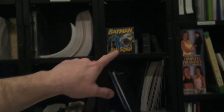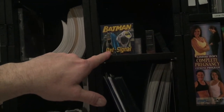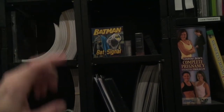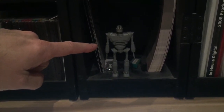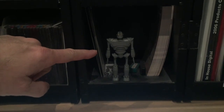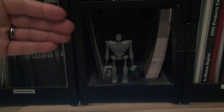This miniature bat signal, you can see the size of my hand, and this bat signal fits in this box. It lights up and it actually throws a bat symbol. Down here, we've got a small Iron Giant statue, and the Iron Giant statue, I think, came shrink wrapped to like a DVD that I bought. It was some like crazy promo thing.